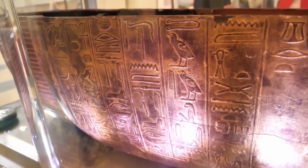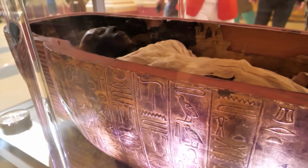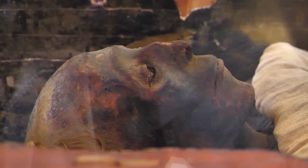The third style didn't have any gold or fancy decorations, but was instead placed inside a pottery coffin shaped like a person, known as an anthropoid. The fourth style was simply wrapped in linen. Each mummy was buried with a number of artifacts like jewelry, pottery for food, wine jars, and coins.